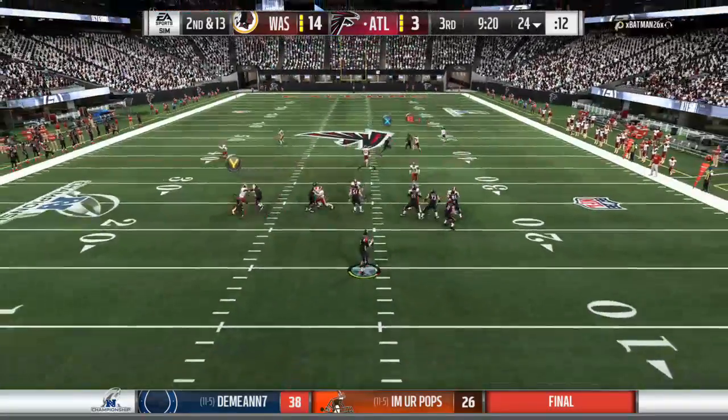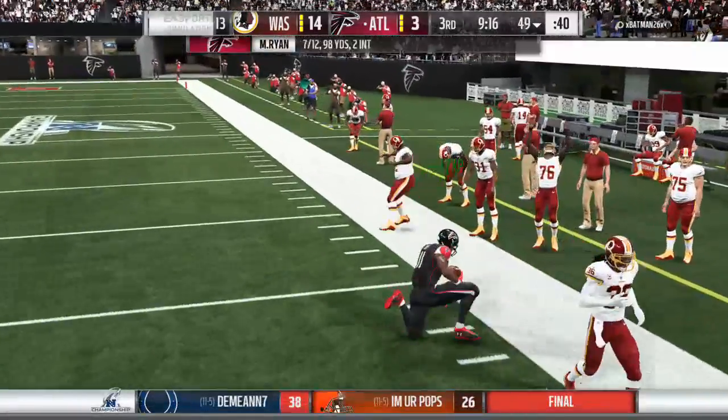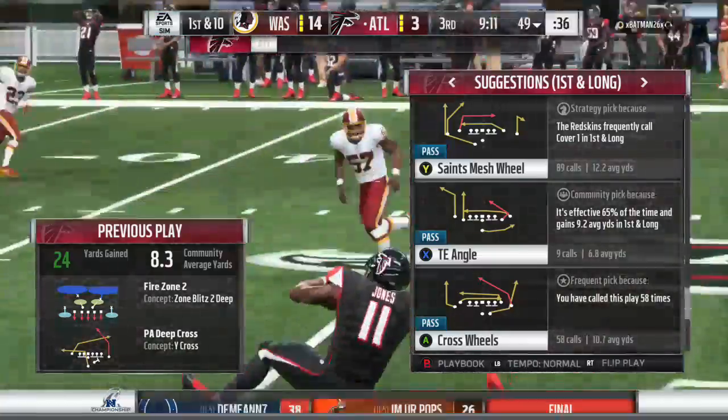Looking to throw on second down. Ryan. Oh, he's got a man wide open, complete. That one goes for 24 yards.